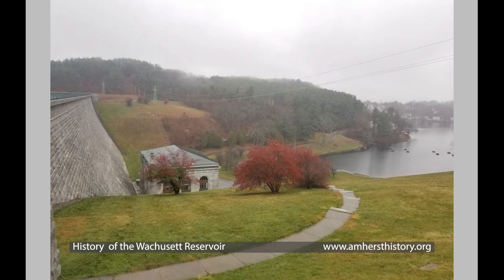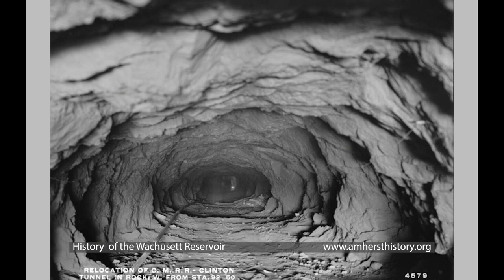There's what we have today. We still have the abutments and the water. All right, so this is the tunnel. A tiny little light way in there. So this is the tunnel.